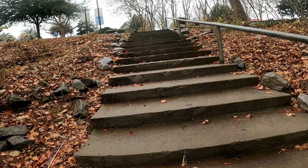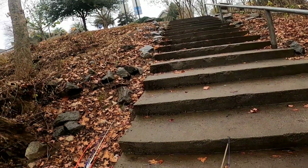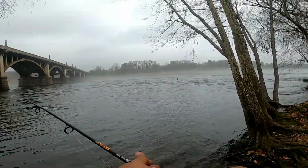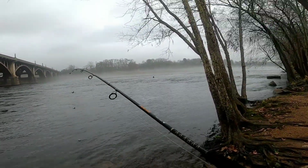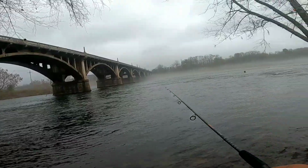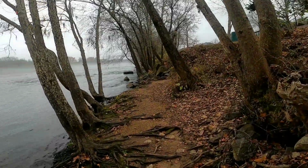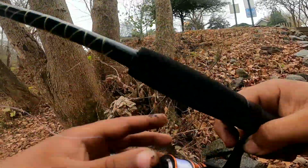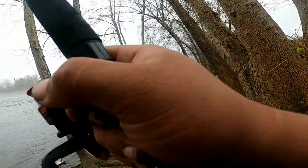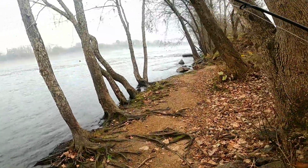I don't know what kind of species are in here, but I think there's smallmouths. Probably catfish or whatever. Well, we're just trying to catch something. All right, I don't know if there's any snags or nothing, but we'll see. All right, that should be good. Put it right here. See if something hits it.